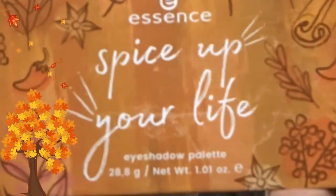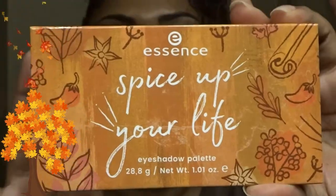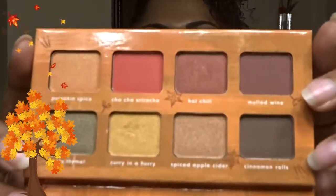This is the way it looks in the front. It says spice up your life. But at first, when I saw it say spice up, I thought it was just gonna be hot, spicy colors. But when I opened it, guys, look at this. Look how cute it is.